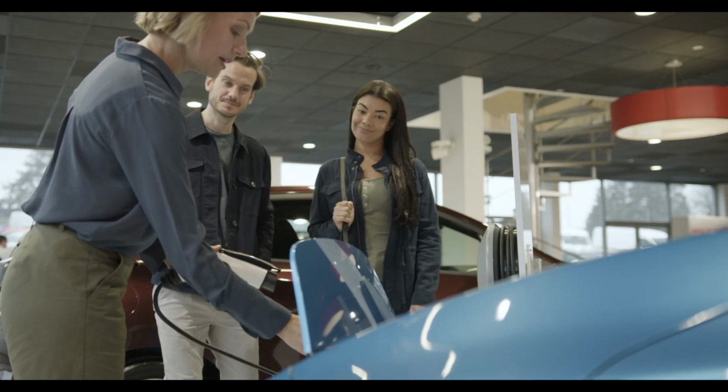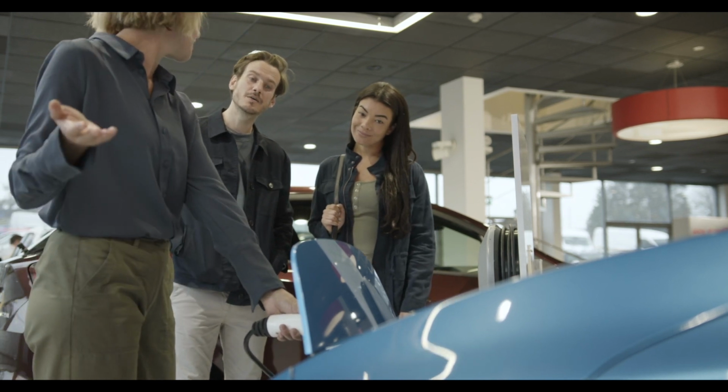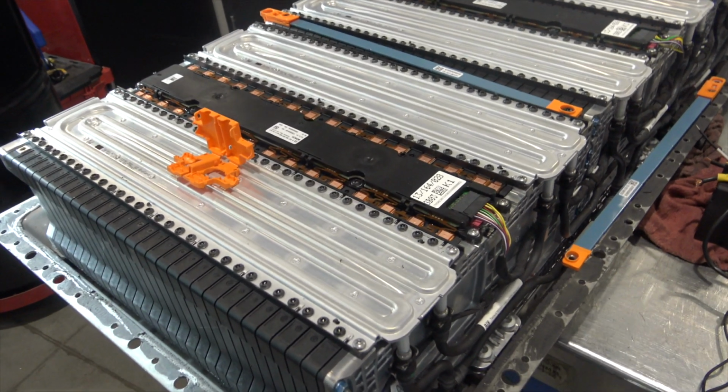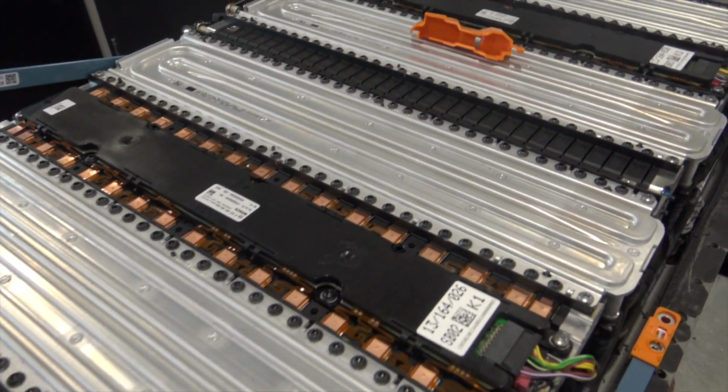EVs are equipped with some components, such as the high-voltage batteries and charging units, which require specialized equipment and expertise to properly diagnose and repair. Only a qualified technician should perform repairs or maintenance on these components.